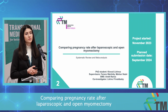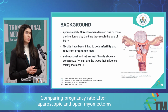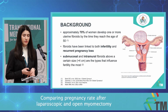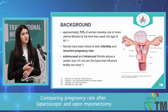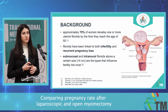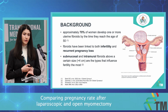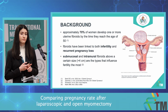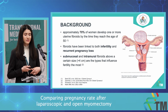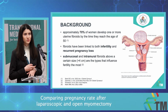My second project is comparing pregnancy rate after laparoscopic and open myomectomy. And we know that about 70% of women develop one or more uterine fibroids by the time they reach the age of 50. And fibroids have been linked both to infertility and recurrent pregnancy loss. And we also know that submucosal and intramural fibroids are the ones that influence pregnancy the most, the fertility the most.